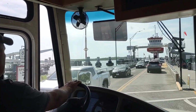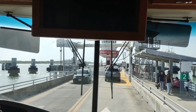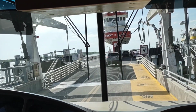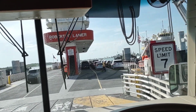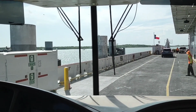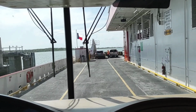Once you arrive at the ferry landing, it's just as simple as following directions, as they have several people there to show you which way to go and how to get on the ferry. As long as you can follow instructions, it should be a very simple process and a very pleasant experience. The ferry does run 24 hours a day, 7 days a week, and is absolutely free of charge.